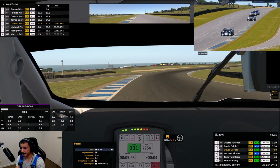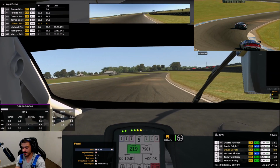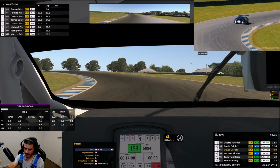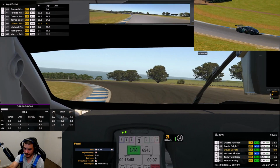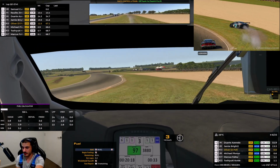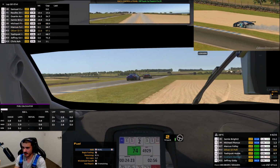You've got 5 minutes of fuel remaining. Nice and tight. That sucks that I got a 4X for that though. 2 minutes to go. 2 minutes. Yeah, I know. You couldn't have given... Oh, nah. Wow. We've just cut the track.